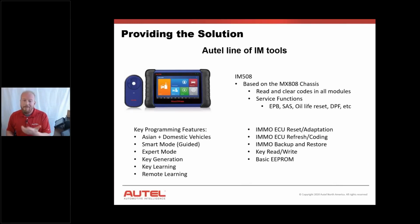We're going to start out talking about the IM508. So the IM508 gives us the ability to not only program keys, but gives us basic diagnostic functionality. The IM508 is based on the MX808 chassis. The MX808 chassis gives us the ability to read and clear codes in all modules and gives us some service functions. So it gives us oil life reset, electronic parking brakes, DPF regen, and some more. So it gives us more and more functions to be able to do some of that basic information. But we add all the key programming information to that as well.